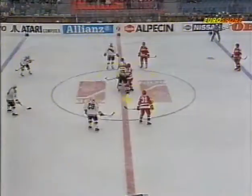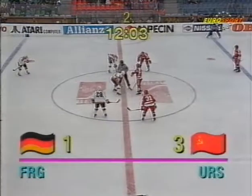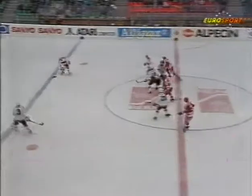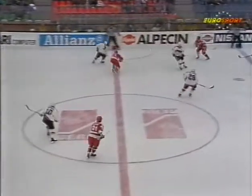He really made the defenseman move away from him as he faked. The shot coming from Nemchinov just gets a piece of Merck's shoulder and goes behind him for the goal. 3-1 the score now with 12:03 gone in the second period. The Soviets gradually showing their class here, showing their strength.